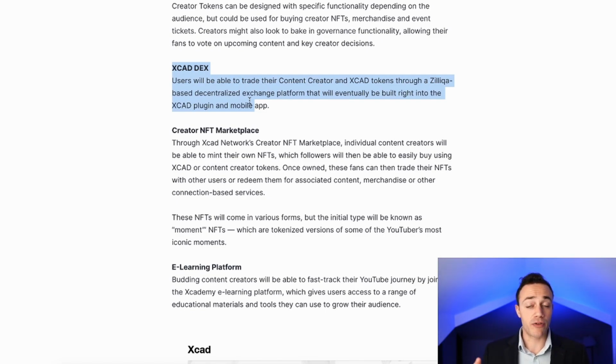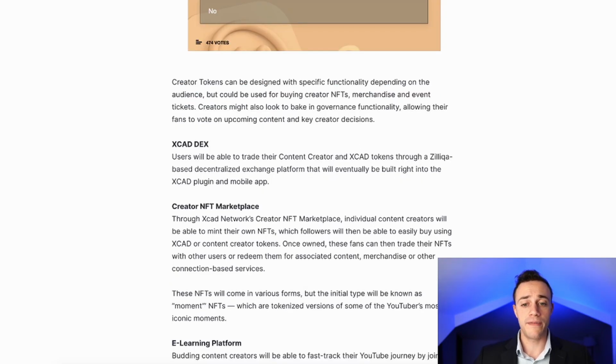So, if you get rewarded an NFT from a content creator or something, you can use the XCAD DEX to get Zilliqa back for that NFT if you want to sell it. So you're going to be able to do a lot on the XCAD network.